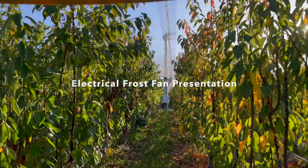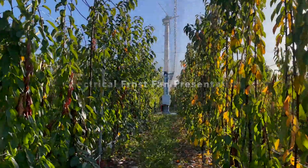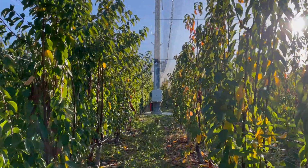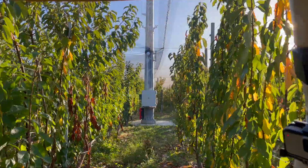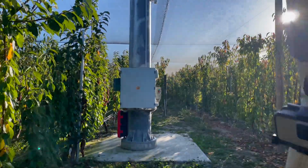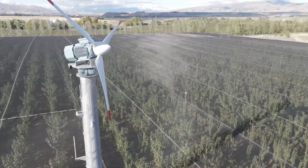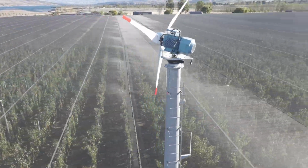So this is a fully electric frost fighting fan. A lot of your farmers are going to know how frosts are formed, but for those that don't, a frost is formed by a cold layer of air being trapped by a warm layer of air above. And that warm layer of air above is called the inversion layer. The goal of these fans is to pull the warm air from above down and mix it around with the cold layer of air that's affecting the orchard, with the goal of bringing the average temperature of the orchard up.